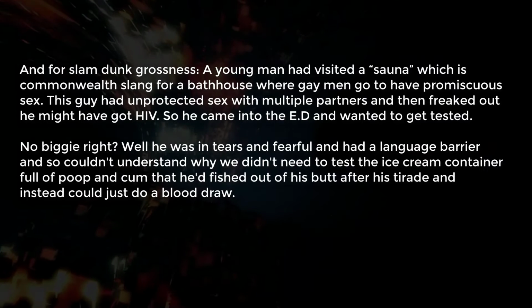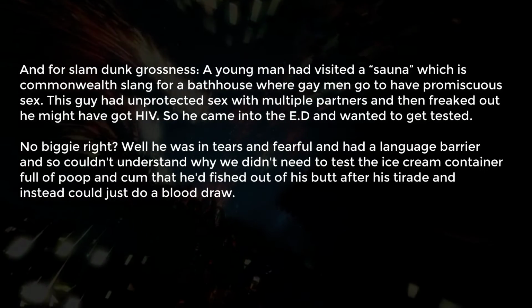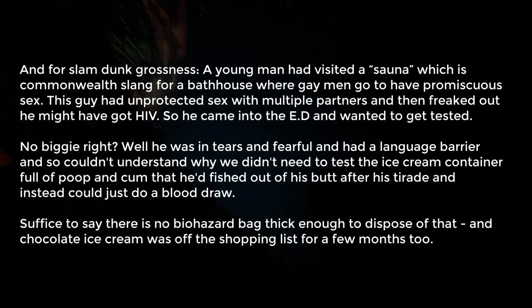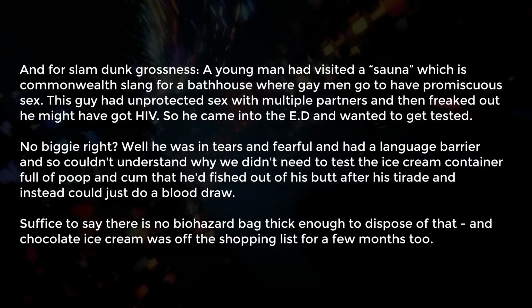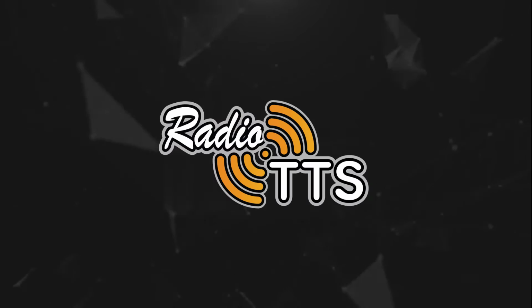Well, he was in tears and fearful and had a language barrier and so couldn't understand why we didn't need to test the ice cream container full of poop and comb that he'd fished out of his butt after his tirade and instead could just do a blood draw. Suffice to say there is no biohazard bag thick enough to dispose of that, and chocolate ice cream was off the shopping list for a few months too.